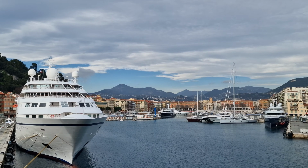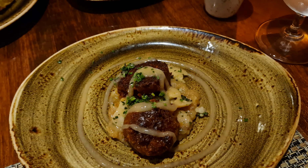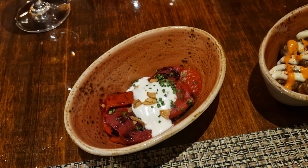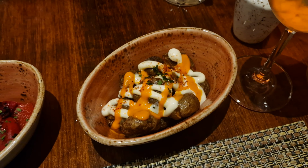Next up, you'll find Quadro 44, which serves Spanish cuisine with a focus on its coastal regions. The food here was fantastic, especially as tapas and Spanish-style food is always a favourite of ours back home. There were so many dishes on offer here that we just wanted to try them all.